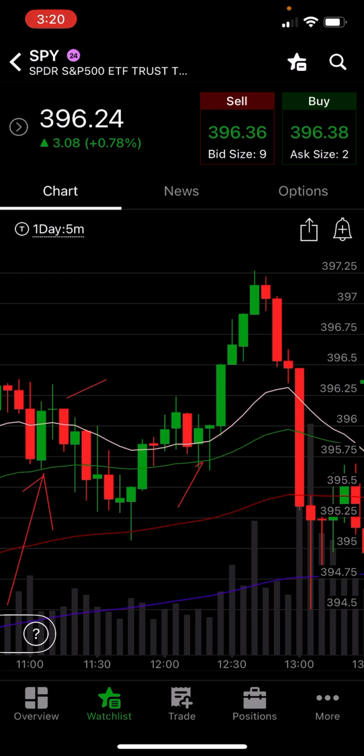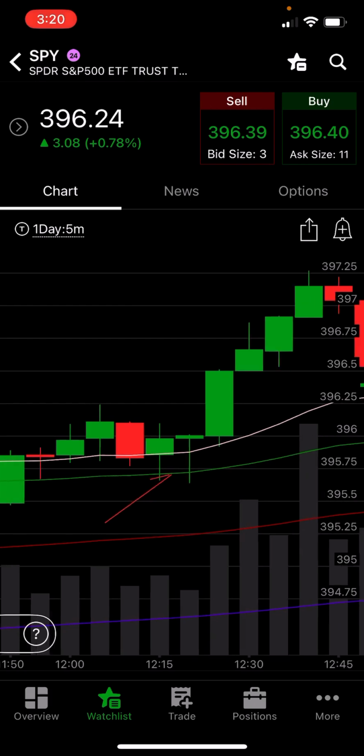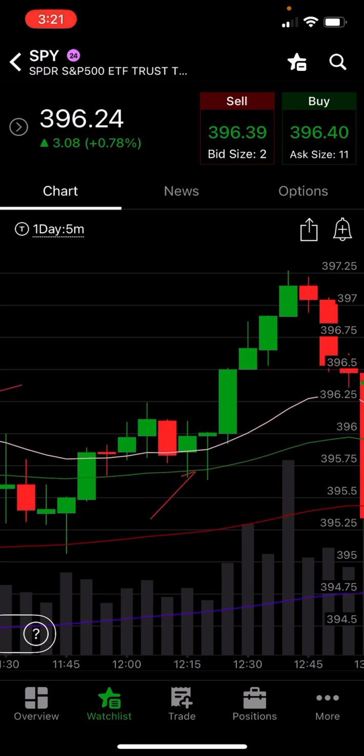We were in Discord on this one as this was happening, and a gentleman on Discord says, oh, you got lucky here. And, I mean, maybe, yeah. Or maybe it just held support, and that's why I went in. Maybe luck has nothing to do with trading. And maybe it's about putting the odds and probability in your favor.